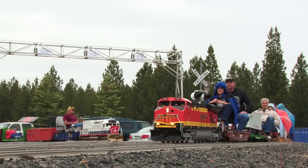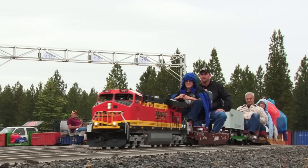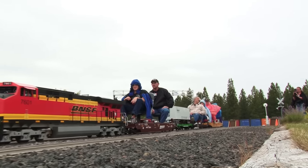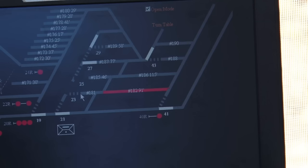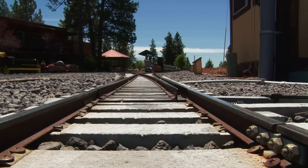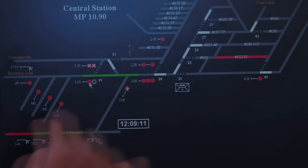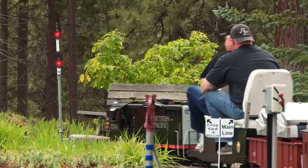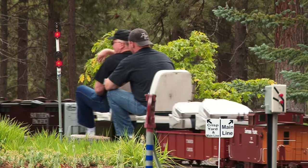The large volume of traffic during the Triennial keeps the dispatcher on his toes as trains are lined to and from several destinations. All of this can be done with a click of a mouse. We can control about 16 powered switches from the tower, and there's about 20 signals that we can control. We got multiple routes through the area, so we have a lot of flexibility in how to route the trains and get them to where they're going.